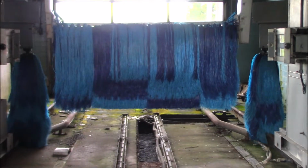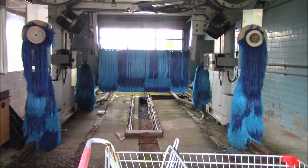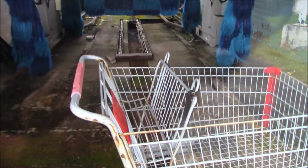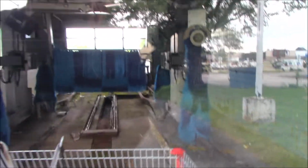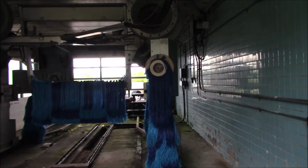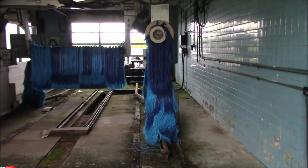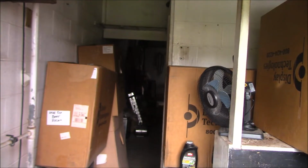Bird's eye view. Looks like it might still be workable. You know, I need a car wash like this for my car because you have to beat the heck out of it to get it clean. It's got so much road film on it. Storage area for the car wash.